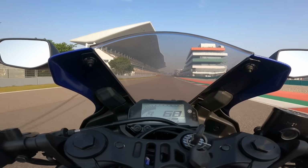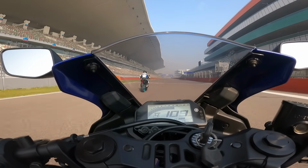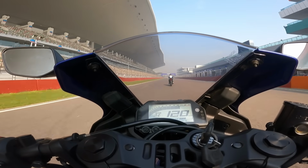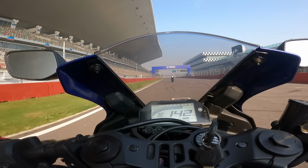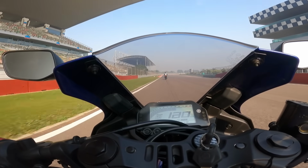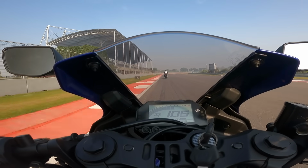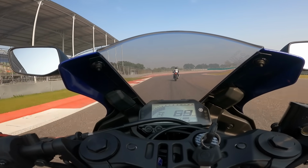So that is how it comes across, and that is the point I wanted to get across to you guys. But apart from that, I agree 100% that the price is on the higher side, and you have options that make better sense and offer better value. But give it a shot. Visit your nearest Yamaha dealer. If there is a test ride vehicle, please do test ride it, and I'm sure it will captivate your heart.